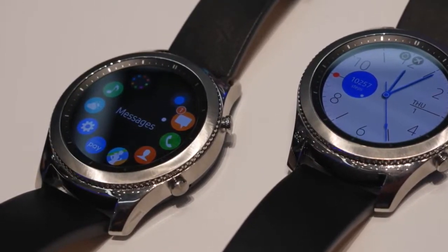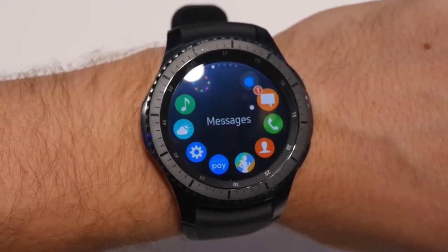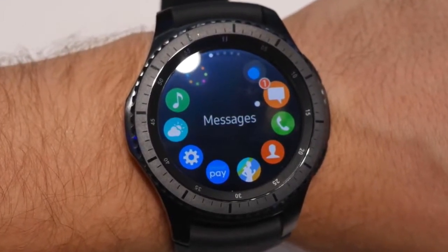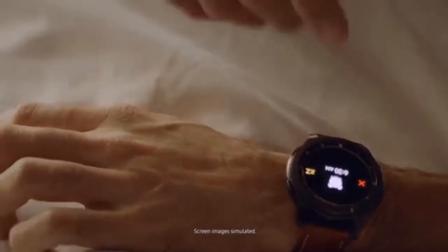Sure, I know it costs comparatively higher than some of the other options on the list, but it is okay. Starting off, the build quality is extremely pleasing, with premium quality materials used throughout the construction. The watch definitely feels like a fashion statement as much as it feels like a premium smartwatch.